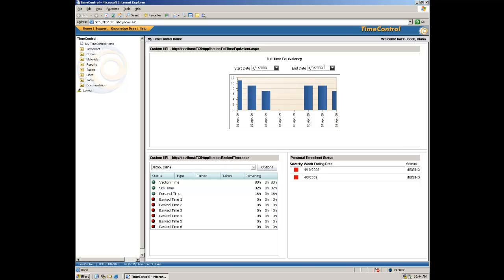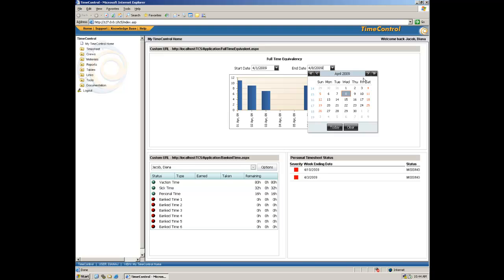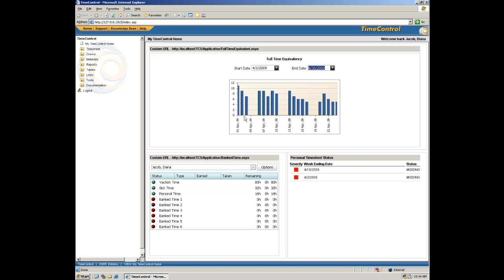Up at the top, we have something that's a full-time equivalency report, and in fact, if we just extend that period, you can see that we can get detailed information on how many people were on site for any particular day or any particular week. These are the kinds of dashboard items that you can insert. There's really no limit to the kinds of things that you could create and put into your own dashboard.